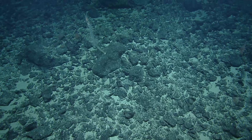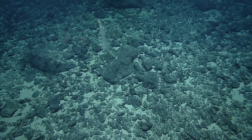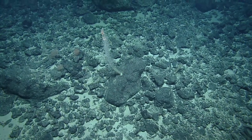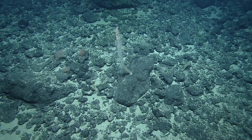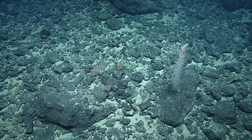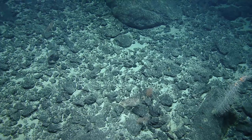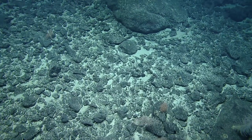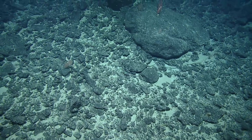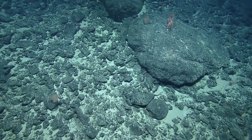We are going to want to get a rock at some point. We're heading due south right now along this edge, but anywhere you want to stop, we can call an all stop and look for a rock. I think we're in a good place for that. All stop, please.